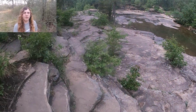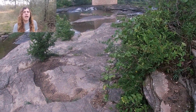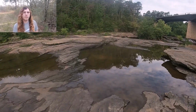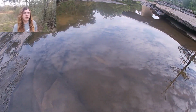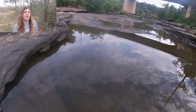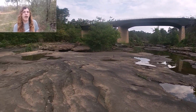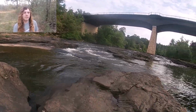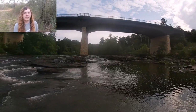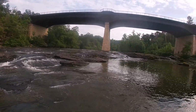So just be very careful if you do decide to go down that trail, and if you do decide to go to the banks of the water. Also remember that if you are walking alongside the water, it is not a good place to swim, and it is not a good place for children. If you do have children with you, make sure that you have them within arm's length so you can easily grab them, because it's not recommended that anybody try to get near the water at all. You really need to be very cautious, but at the same time, like I said, it's a very beautiful area, and it's a really cool way to see some of the rapids in front of the actual falls.